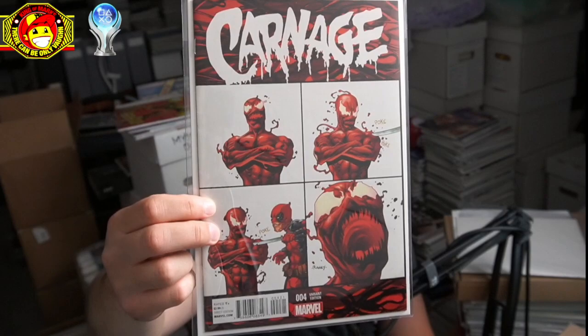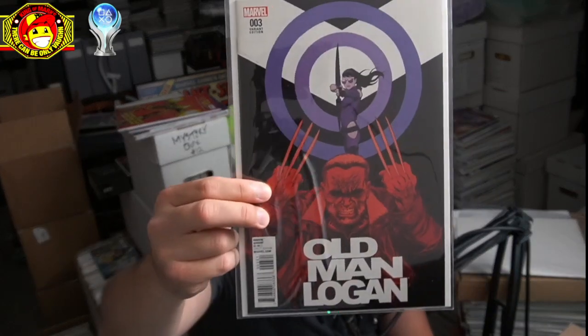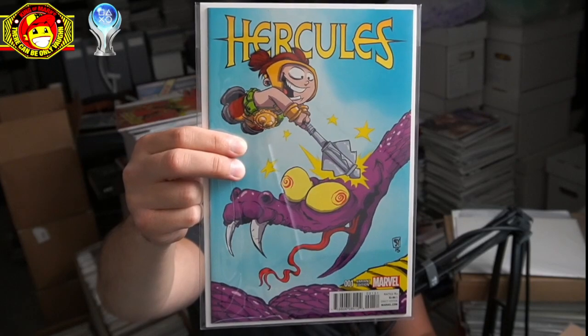Now we're getting back into the collection of books that we spent $250 on. So we have Absolute Carnage Art Germ, always showing off Art Germ. Did you guys see the Wonder Woman Art Germ? Woo! Issue number 1 there. Beautiful. Old Man Logan issue number 3. And then some Moon Knights from the Jeff Lemire, Greg Smallwood run. Love, love, love Greg Smallwood, issue number 2. Oh, look at that. Some more Scotty, Hercules #1.